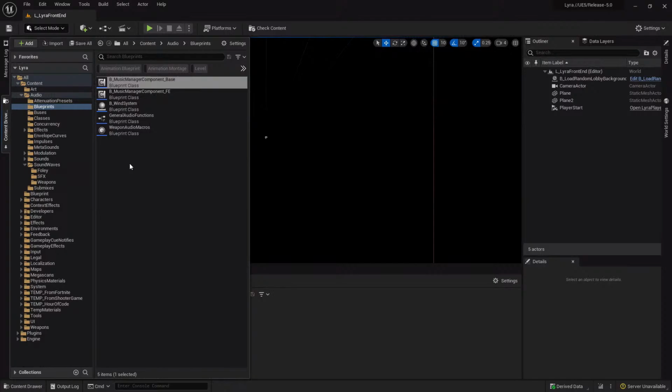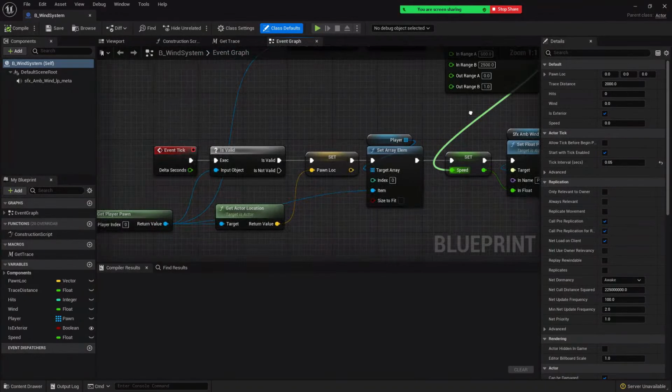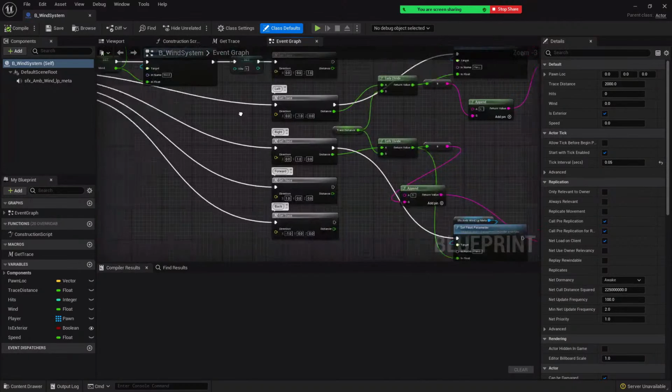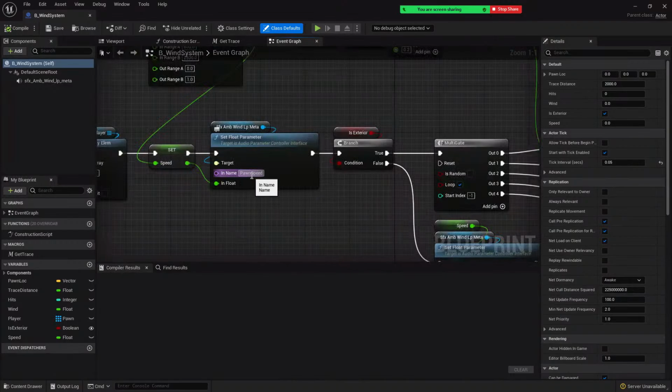So if you pop open the wind system blueprint, that's where that system starts. Essentially, the way this system works is it does some line traces to figure out how much geometry is around the player. Then it uses that information to create a spatial map of how much geometry is to the left of you, to the right of you, and below you, and uses all that to drive a wind sound. The wind sound is driven by geometry, and it's also driven by the player's movement. So if the player is being launched into the air off a launch pad, there's going to be a wind component. Or if they're falling, there's going to be a wind component.